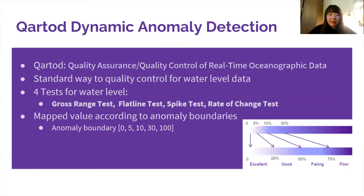We also use map value according to the anomaly boundaries. So as you can see here, 5% will be mapped to 25%. This way can help us detect anomalies faster.